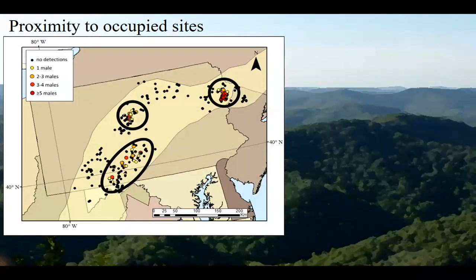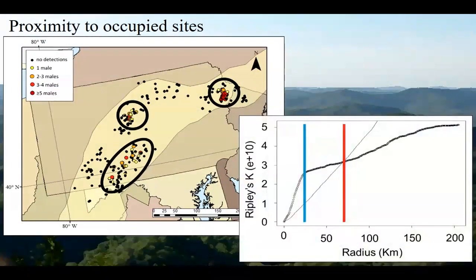Interestingly, remember this pattern of proximity. DJ ran a Ripley's K statistic on this and found that indeed our golden-winged warbler occupied points were quite clumped. Most strongly clumped at about 24 kilometers.